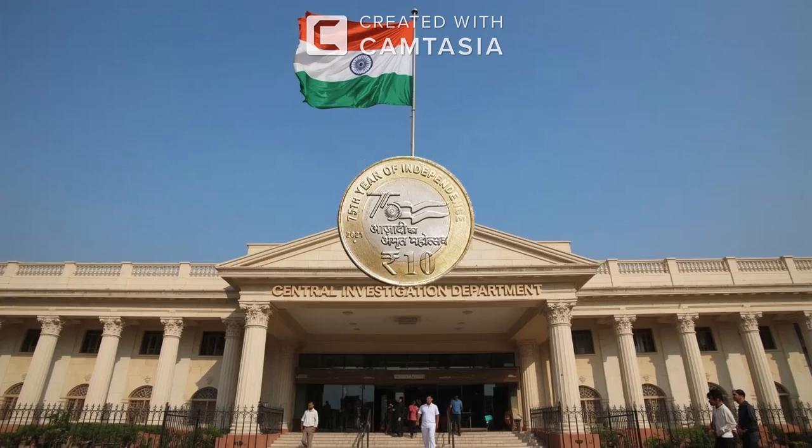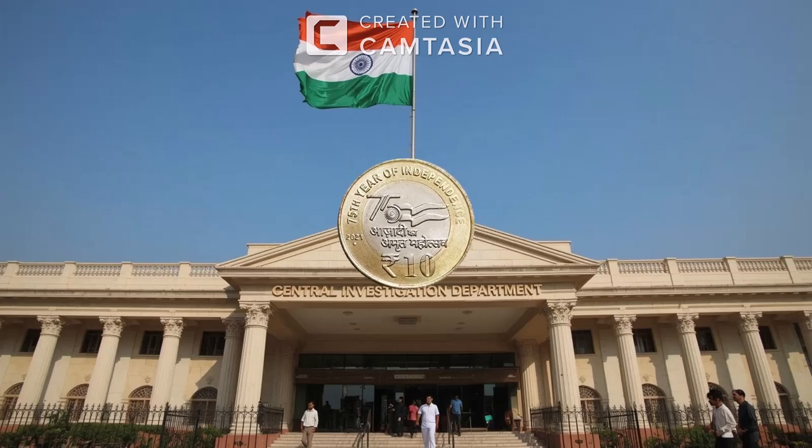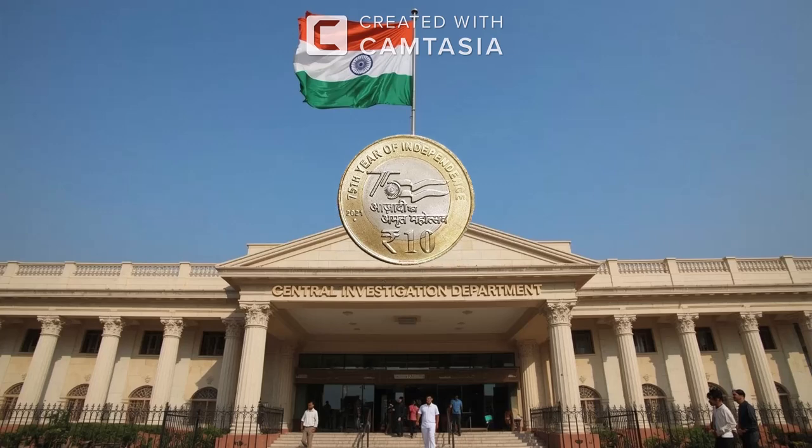In a fast-paced world, people rarely take the time to notice the details around them. Everything becomes part of a routine, and objects lose their individuality. But when you slow down and truly look, you start to see things differently. The coin becomes more than just a tool for transactions. It becomes a subject of curiosity and appreciation.